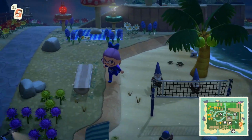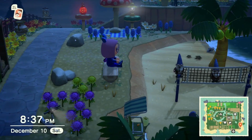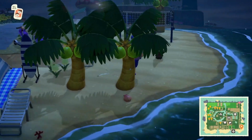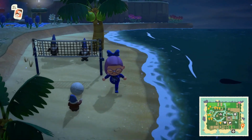And then you come over here and you can sit on the bench here and watch the gnome volleyball game. I don't think it's going very well, but they seem to enjoy it, so good job, guys. They're doing good.